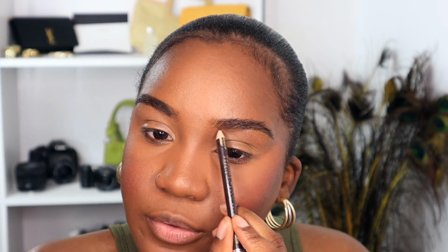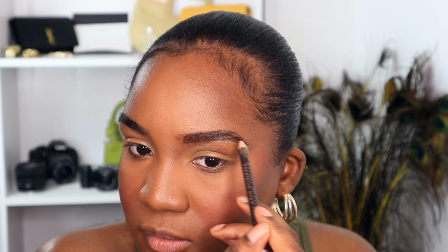And then for my brows today, I'm gonna go in with a brow pencil. This is the Ebin New York Precision Brow Pencil in the shade Deep Espresso. And I'm just going to use this to fill in any sparse areas on my brow. And all I'm doing is creating just brow strokes to mimic the look of brows, I guess.